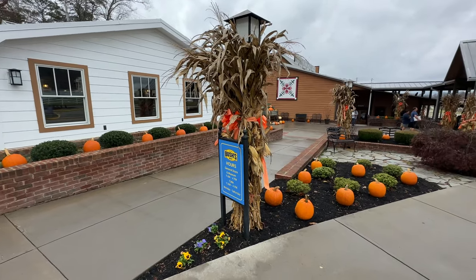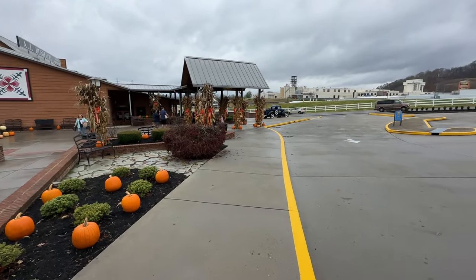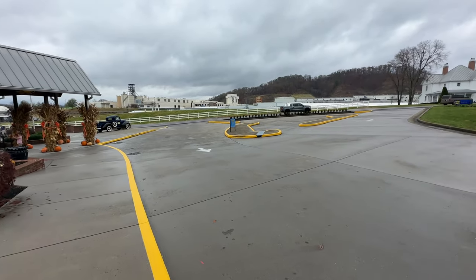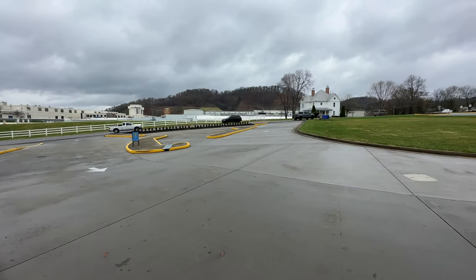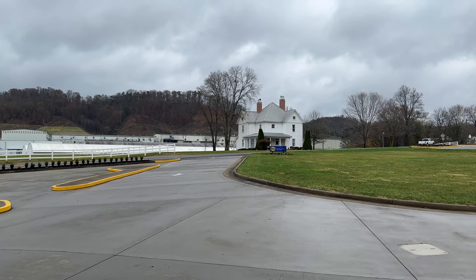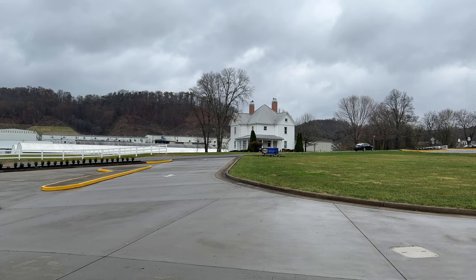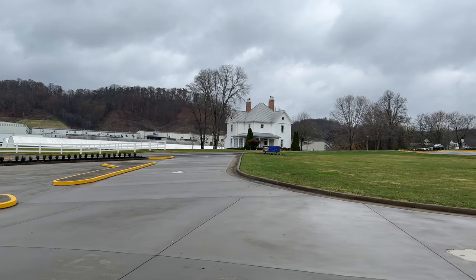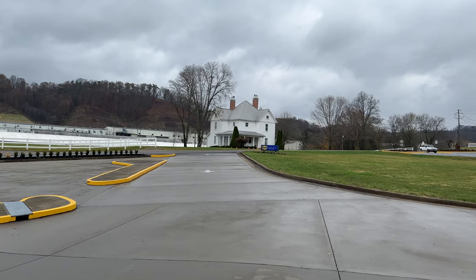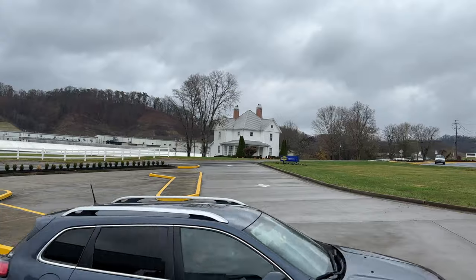It's November. They still have some pumpkins out. They always decorate for whatever season it is. Again, you can see the actual factory across the street, and this little house right here is the original Bush family house that they open up for a couple of days in December, that you can go inside, that they have decorated for Christmas. So I'll try to come back here when they open it up next month and show you guys what the house is like, all decorated for Christmas time.